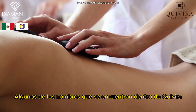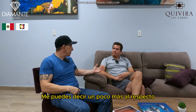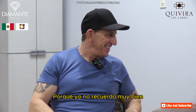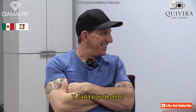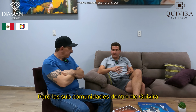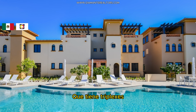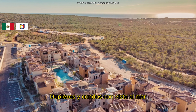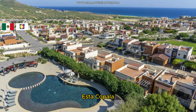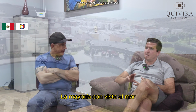Some of the different names of the communities within Quivira that people recognize, you can tell me more of those because I don't remember them very well. Well, there's a couple of them, and every couple of years they're building new developments, but the main sub-communities within Quivira would be Mavilla, which has triplexes, duplexes, and then Ocean View condos. There's Copala, which has townhomes and condos as well, most of them Ocean View.